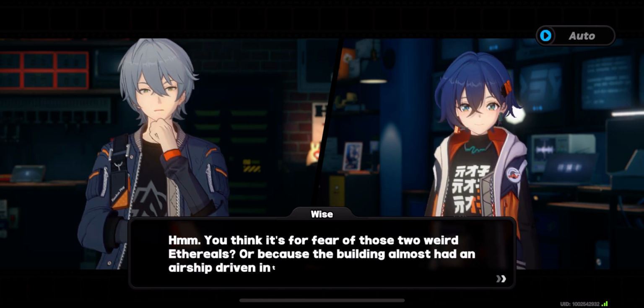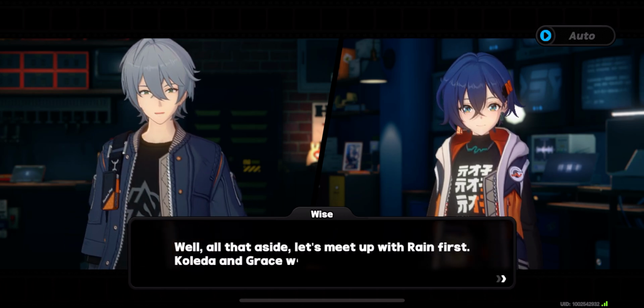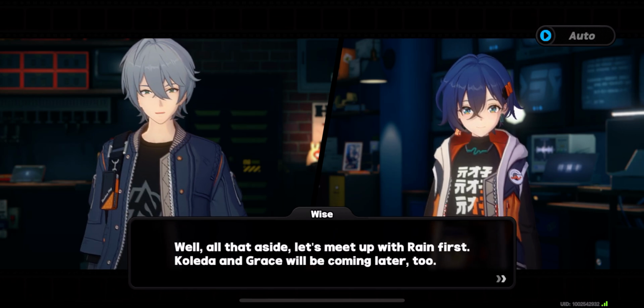You think it's for fear of those two weird ethereals? Or because the building almost had an airship driven into it? Well, all that aside, let's meet up with Rain first. Kaleda and Grace will be coming later too.